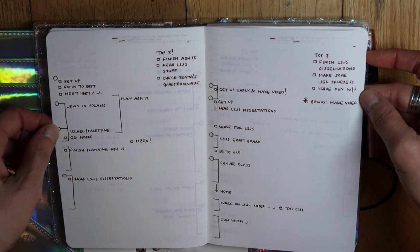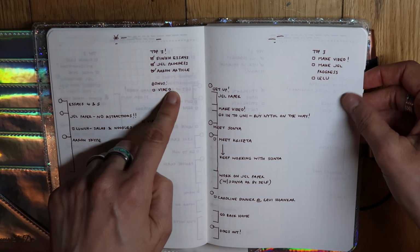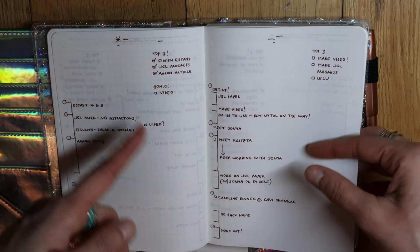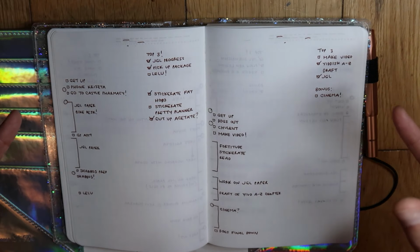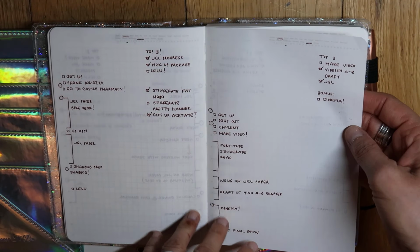And I continued through February. Sometimes I added a bonus, so for example I'd have my top 3 and then sometimes I think, oh, but I'd really like to do this other thing as well, and so then I'd add it as a bonus, because the convention seems to be top 3, not top 4, so I was writing top 3, but sometimes I actually had 4.